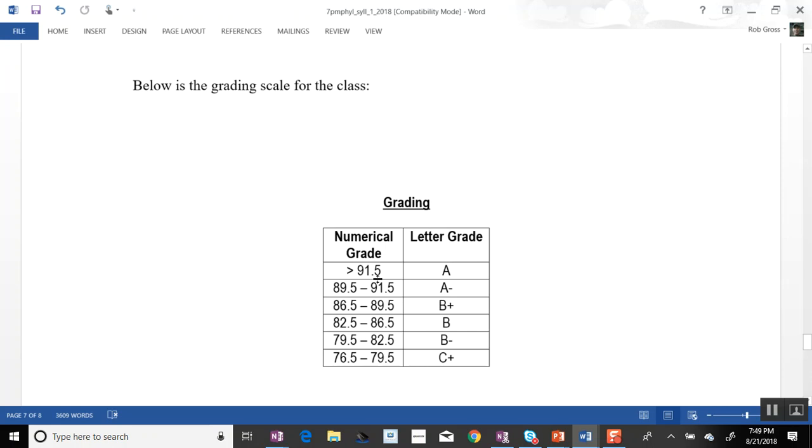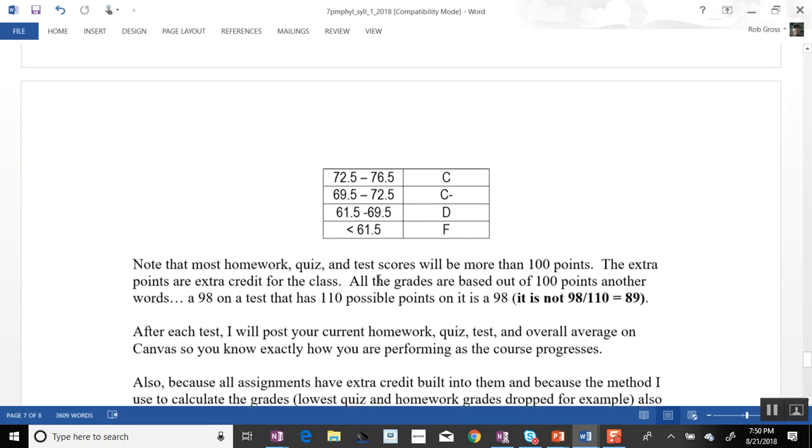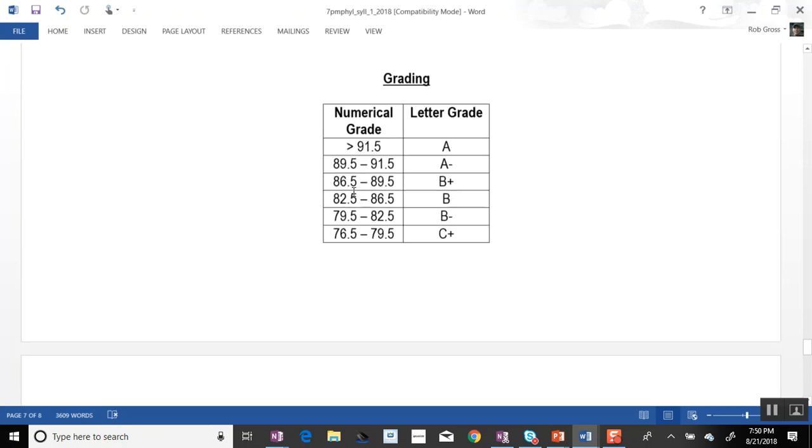That's an A, but that's not that hard because everything's more than 100 points anyhow. It's not really 91.5. You need something like an 88 or 87 when you scale it up, when you factor in all the extra credit to get an A. The thing you want to avoid for most people is less than a C, which is a 72.5.